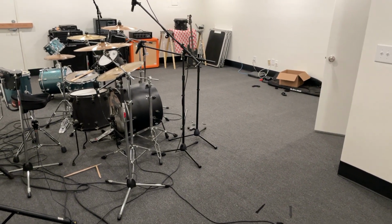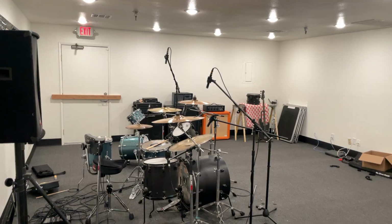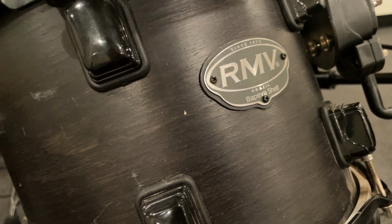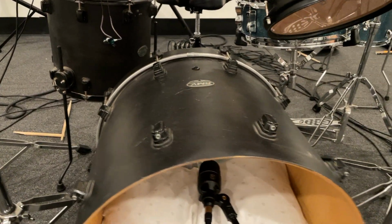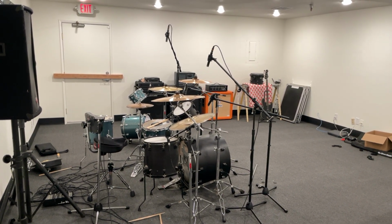So this is the live room. Nothing special. You got Dan's drums, you got my drums, and for the songs that we've been recording lately, the bigger sound of toms and the bigger kick has been, you know, more rock sounding, so we switched over to that kit. But we have Dan's little cocktail kit over there that we use on a lot of stuff, just for different sounds. Having different options is always wonderful.